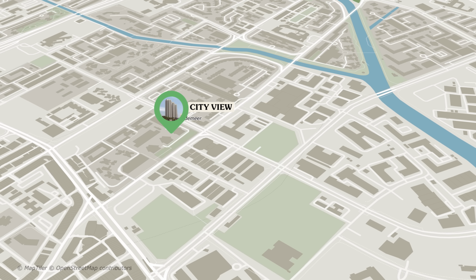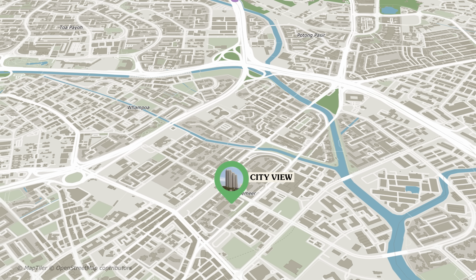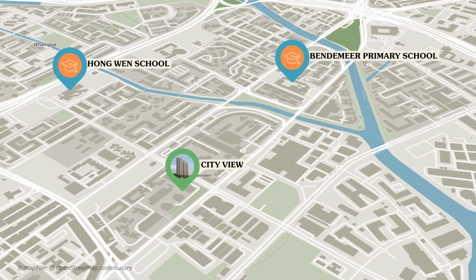And with regards to public transport, City View is sandwiched between two MRT stations, so we have both Bendemeer and Boon Keng stations under a 7 minutes walk out. For those of you who drive, the closest expressways, we have the CTE and PIE, with both on-ramps being under a 7 minutes drive away. Both of which can take you to Orchard Road and the CBD in just under 12 minutes. For parents with little ones, the primary schools within the 1 kilometer radius, we have Hong Wen School and Bendemeer Primary. And now that we're done with the facilities and amenities, let us head to the unit.